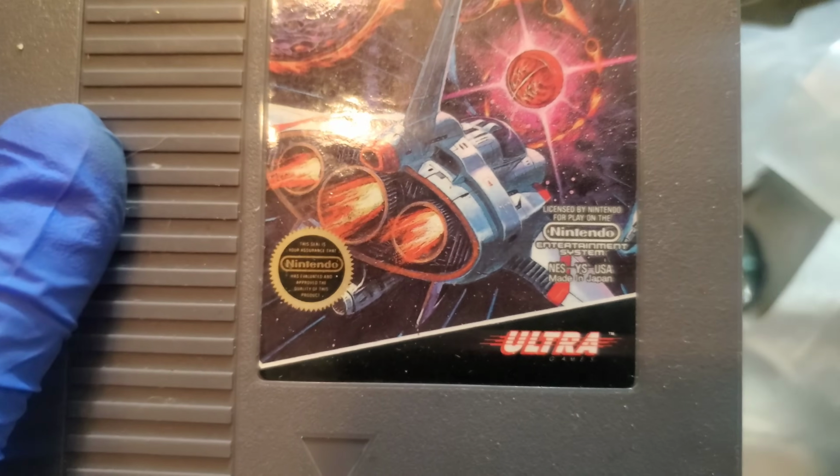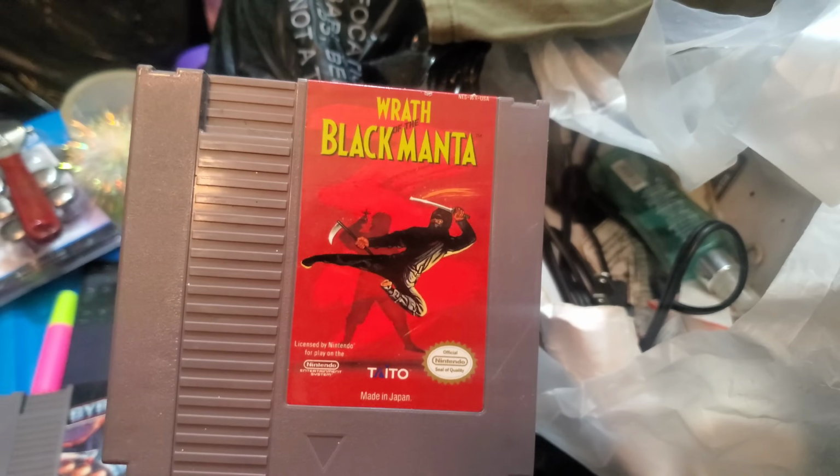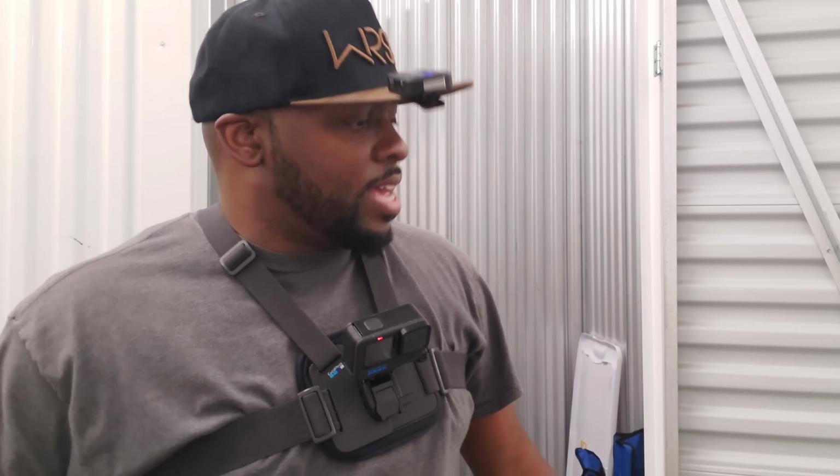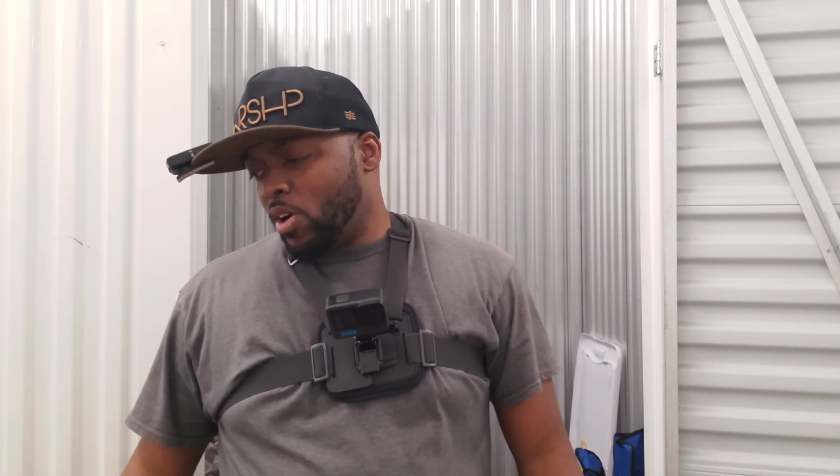Yep, never heard of these before. So yeah, y'all definitely let me know in the comments. But if it has some value, then we may be doing good. I think that's about it that's in here. If I see anything else, I'll definitely let you guys know. So guys, I paid $90 for this locker right here. I don't know how well I'm going to do in it, but hopefully I can make my profit back and a little bit more.